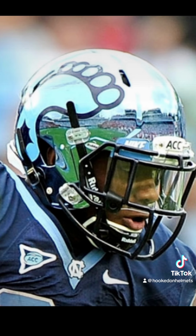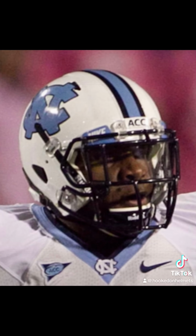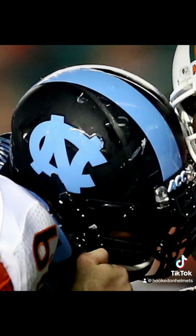4 new looks came along in 2012 as well. For 2 games, this chrome helmet with a huge Tar Heel on the side. North Carolina also wore this white helmet with a blue NC, and it had a darker blue center striping. This was worn both with a white face mask and a dark blue face mask. And finally, in 2012, this military appreciation look that was worn against Idaho.